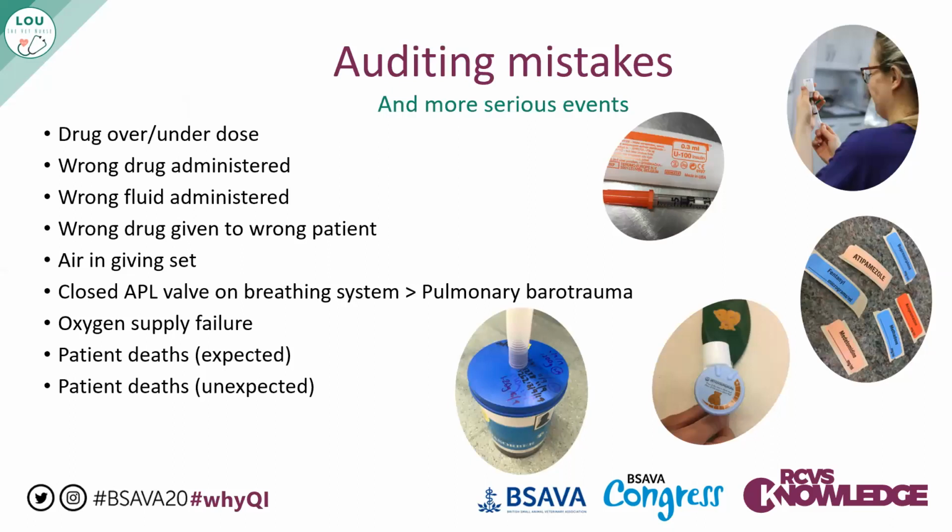So what type of problems do we see in practice quite commonly? Drug over or underdose, the wrong drugs being administered or the wrong fluid, wrong drug given to wrong patient, error in giving set, closed adjustable pressure limiting valve on your anaesthetic breathing system, which has caused pulmonary barotrauma in your patient. Maybe you've had an oxygen supply failure, and then what we all really struggle with is patient deaths, which are difficult when they're expected, and more often more difficult to deal with when they're unexpected.